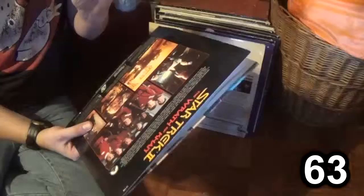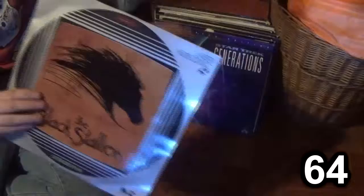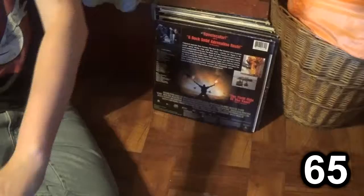The original cut of Star Trek 2, pan and scan. Just gonna need some glue on that one. Black Stallion, later DiscoVision release. Could be fun to watch. Okay, another one I've already had. Star Trek Generations, the only Star Trek movie I need to get on disc is Insurrection.